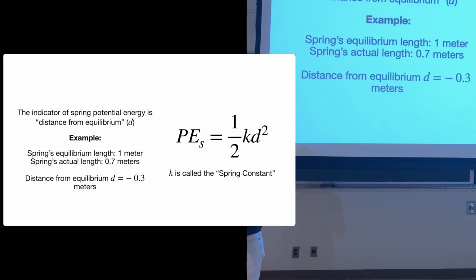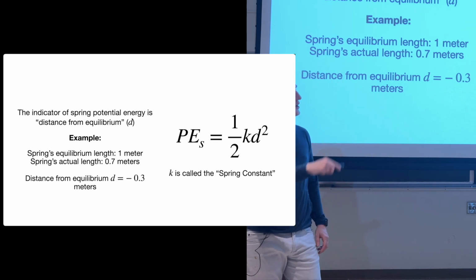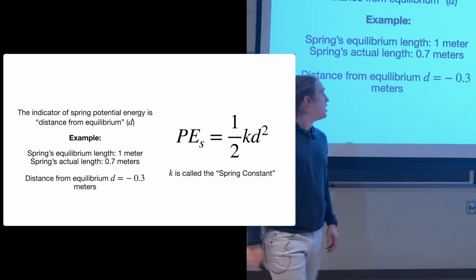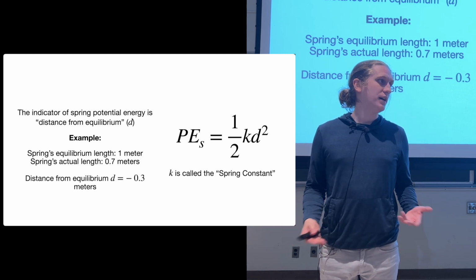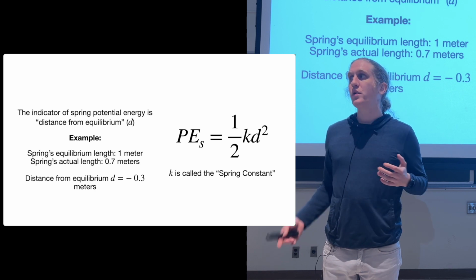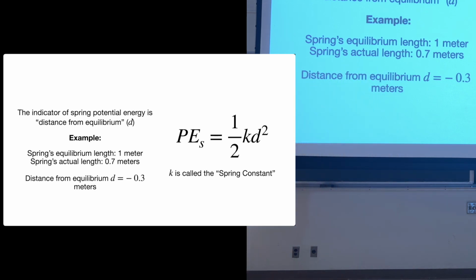Right? So you look at how long the spring wants to be naturally. You look at how long it actually is. You look at the difference, you plug that in, and you get the spring potential energy. This k value is what's called the spring constant. You can just think of it as being how stiff the spring is. The higher the spring constant, the stiffer the spring. Okay? You'll get the chance to work with springs a lot more over the next few days, next week or so. So that's a spring.